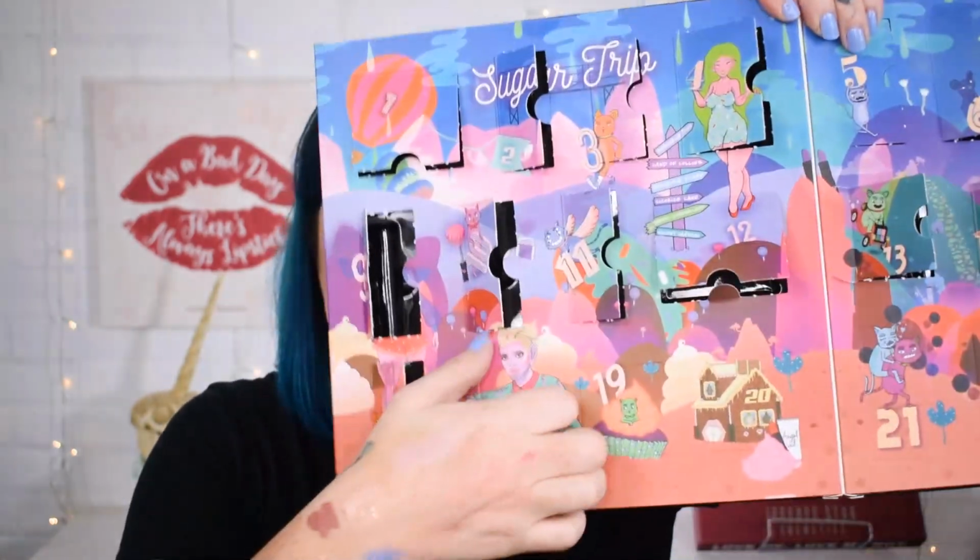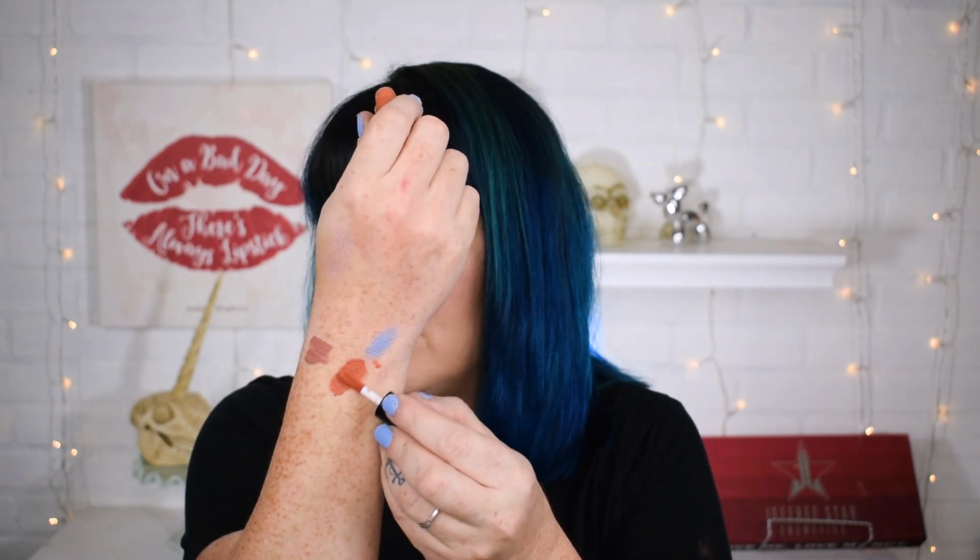All right, number 18. That one was a tough one. This is the NYX Liquid Suede in Peanut Brittle. Here we go. It looks more like a pumpkin than peanut brittle.